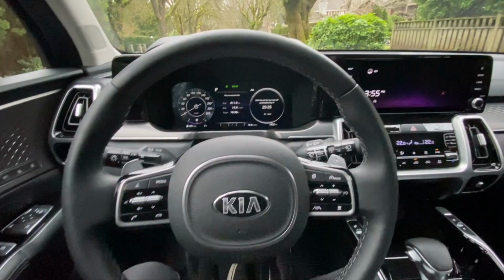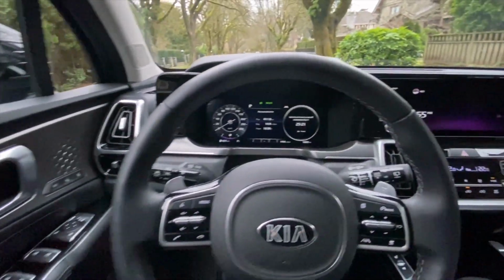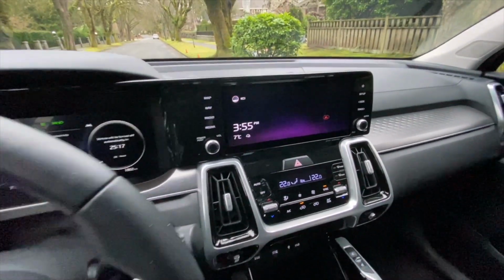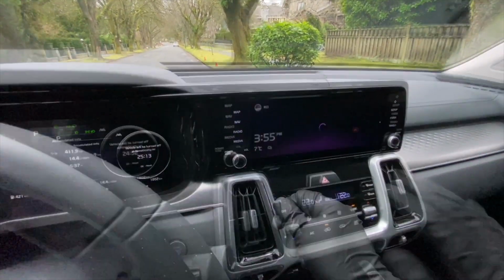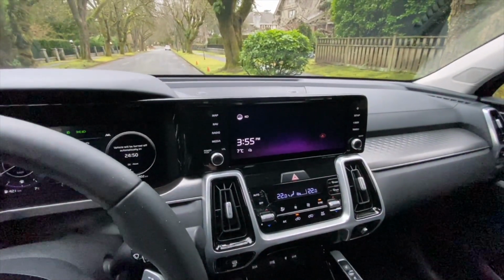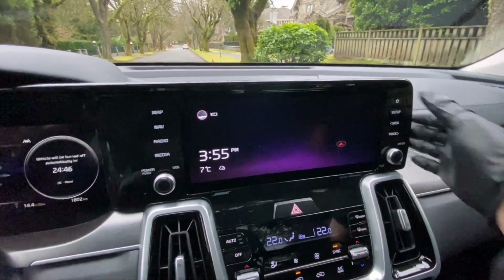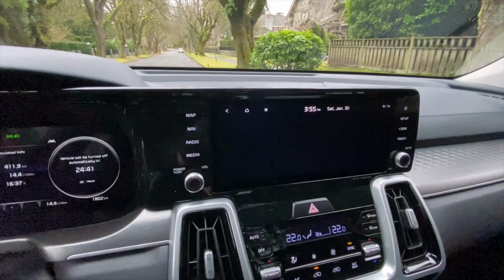Now, lots of technology features in this Kia. I'm not going to go through all of them, but all the standard safety features are included in this Kia, and like most Korean products, their infotainment system is really well designed. The infotainment system is responsive, it's quick. In most Korean products, they do a better job of this than in other North American products sometimes.